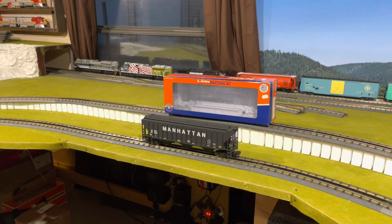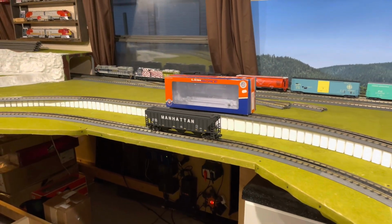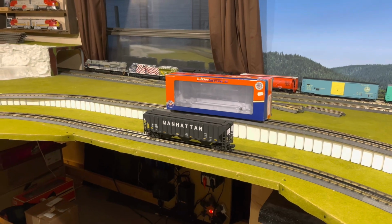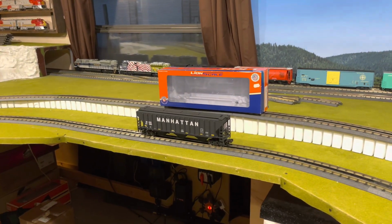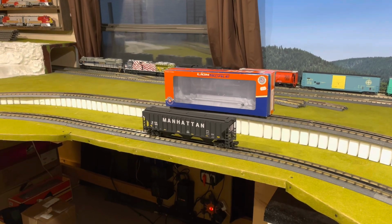Me personally, would I buy another LionScale car? I can't say I would go running to one. If they made a car that I had to have, absolutely more than likely, yes, I would. But I would much prefer to go view it in person before purchasing it. Of course, I don't have any other LionScale cars here on the layout. I don't know if maybe I just got a dud with these trucks or if this is a normal thing or whatnot.